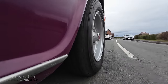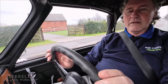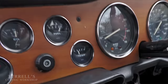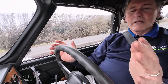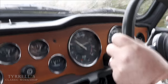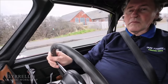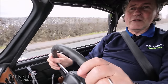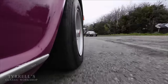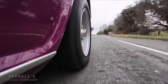And no hunting at low revs. I mean, this is how tractable this engine is. I'm going to take it just down to idle speed. Okay, so that's doing about 900 RPM. And I'm going to floor the throttle now and see what the throttle response is like. There we go. Can't beat that. It's sort of all over by 5,000 RPM, but that's fine. It's got a nice meaty torque curve. It's very nice to drive.